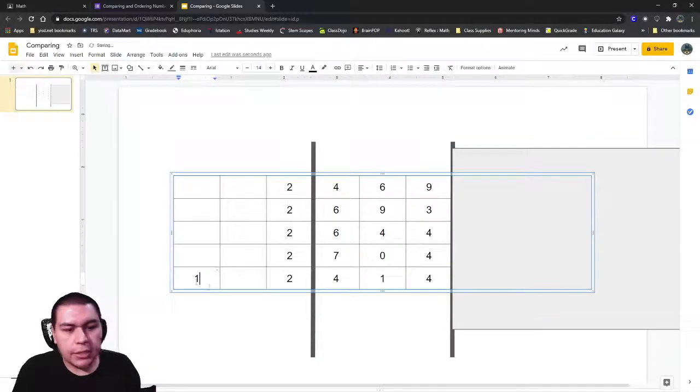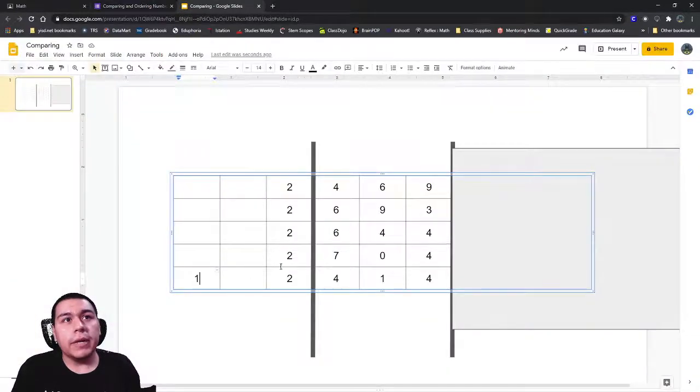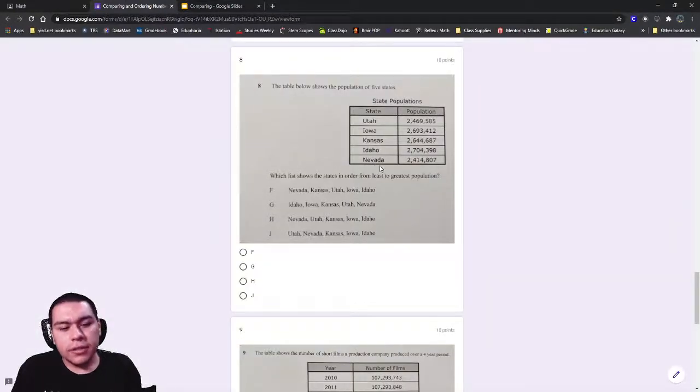This is my first place. It was my last number, which means it's Nevada. Nevada needs to be the first place on my list. If I check my answer choices, F has Nevada first. G doesn't, so I'm not going to pick G. H has Nevada first. J doesn't, so I'm not going to pick J. So I've already gotten rid of 2 answer choices. It's either F or H. I need to keep checking though.